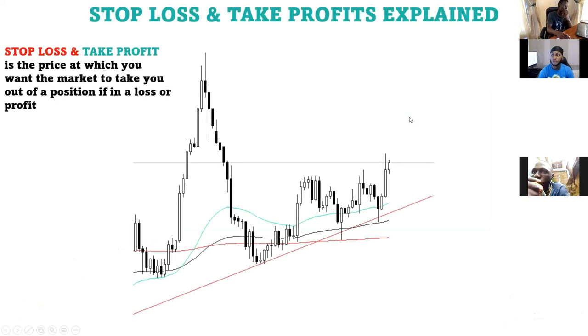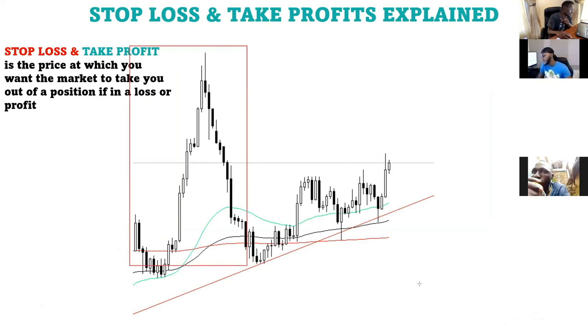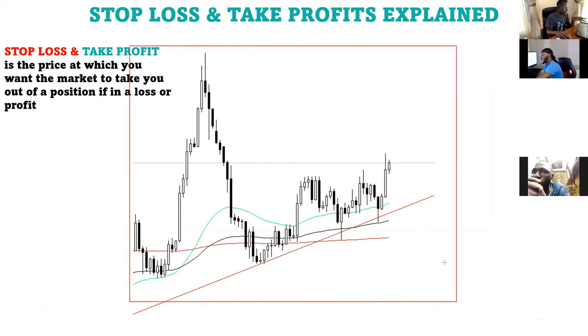So I'll explain stop losses and take profits. Okay, the stop loss is the price at which you want the market to take you out of the position if it is in a loss or profit. That's either the stop loss or take profit. So I'll explain what this is. This is a typical market condition. We're having this chart. This is just a portion of the chart. I got this from my desktop platform.